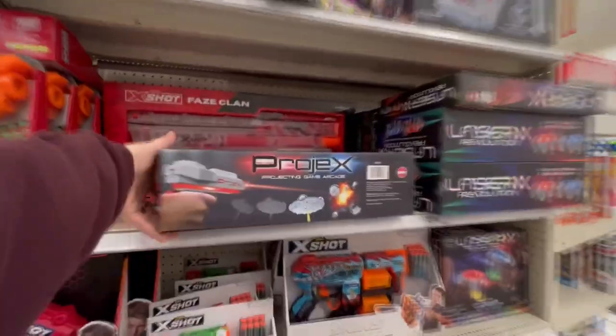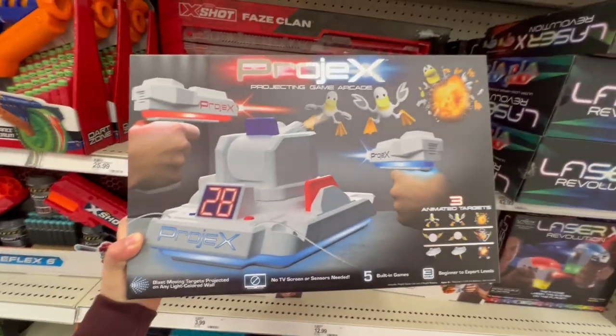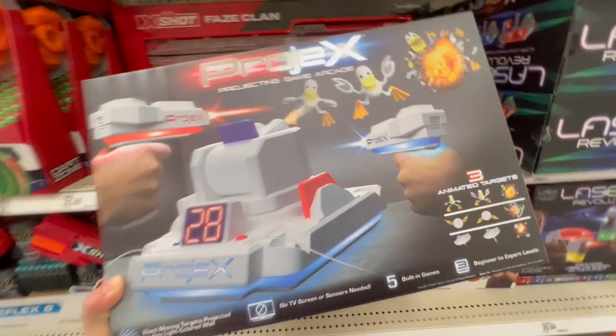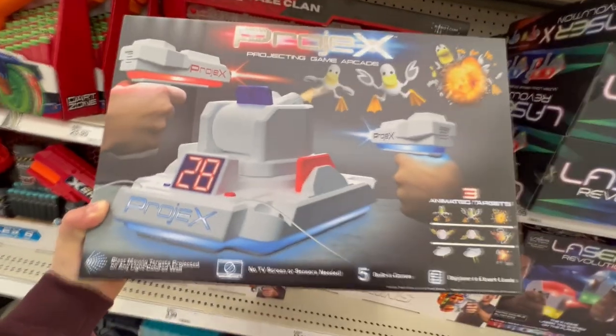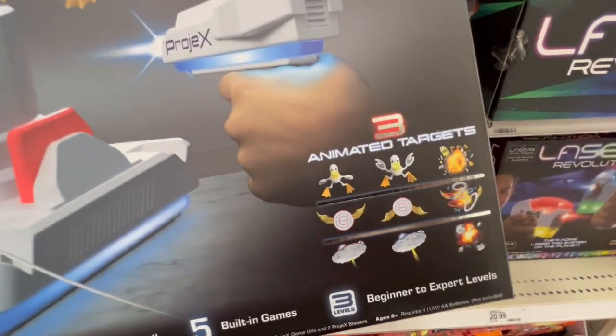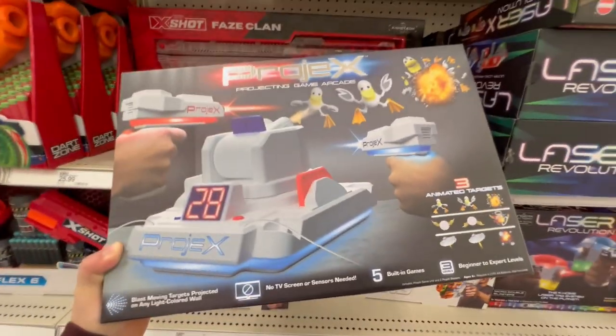This is cool. Projecting Game Arcade. Oh wow, that's awesome. That is actually really cool. It projects pictures of the enemies or wherever you're going to be shooting on the wall, and then you use these laser guns to shoot at them, and it can read whenever you shoot at it, and it makes it explode. Look at that. That is so awesome. Three animated targets. Looks like a duck, a bullseye, and an alien ship. That is awesome. That's $39.99 for that. That is a really cool toy.